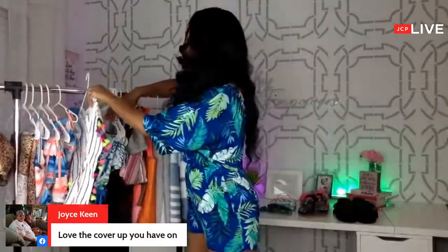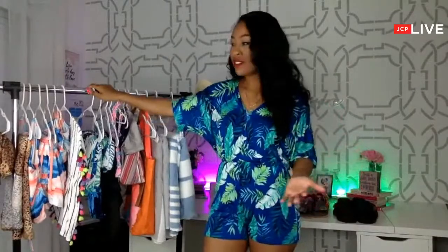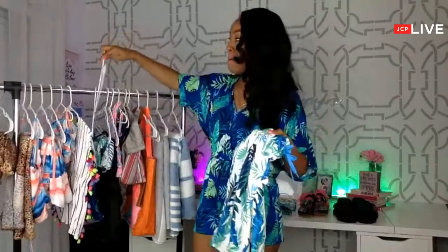So the next thing that I want to show you is another Peyton and Parker matching family swimsuit set. The first swimsuit that I want to show you is from the men's collection.